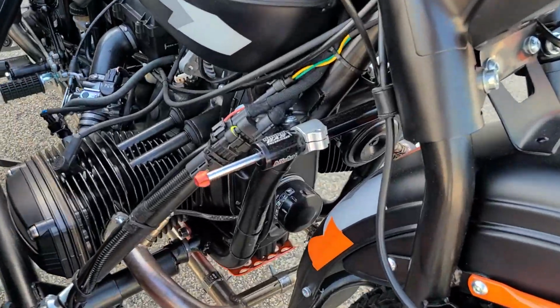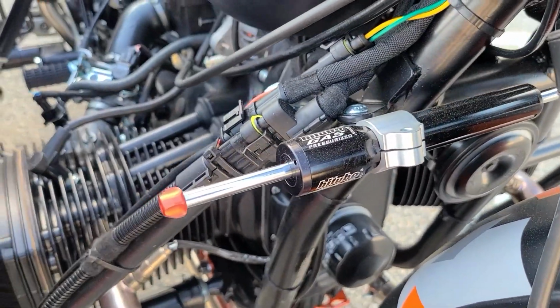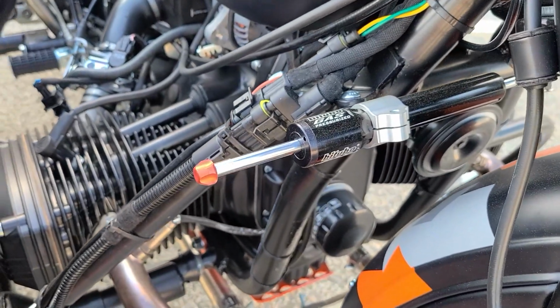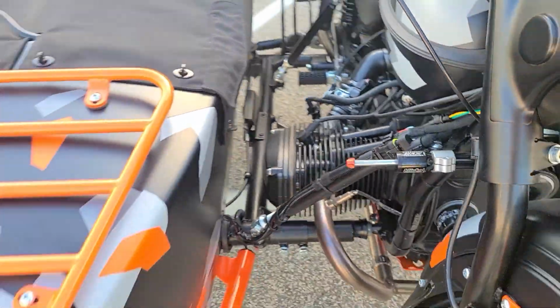As I make my way over to the bike to start it up for you, one thing to note, it does have this adjustable gas steering stabilizer, which is a wonderful feature as you go down the highway, and you can modulate how much resistance you get from the steering with that nice red knob there on the end.